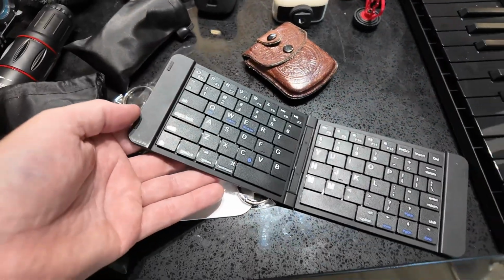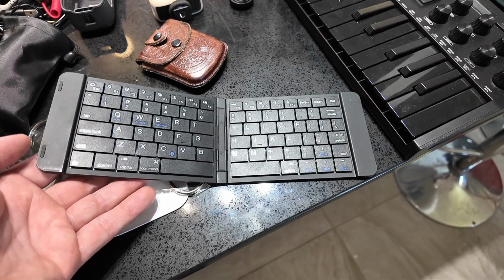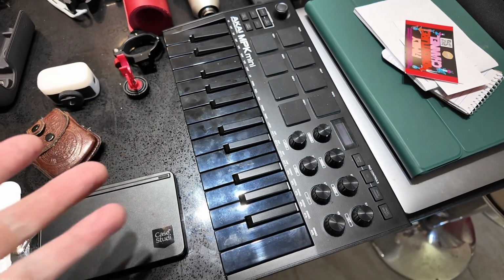There's a cool little keyboard that just folds out. So we can do typing a bit faster than what we would on the phone because I'm not the best typer in the world. But there we go. That's that. Keyboard, which, and a lot of this stuff we'll be showing you at a later stage.